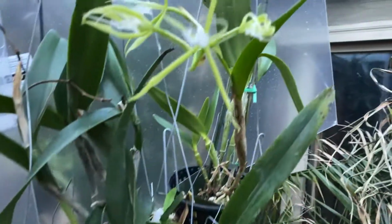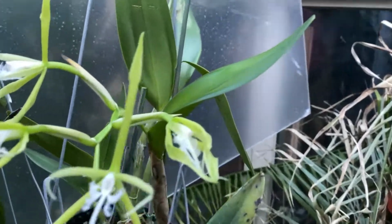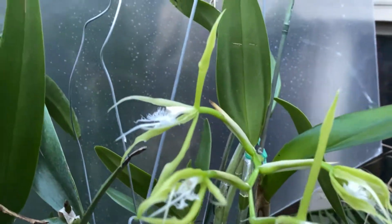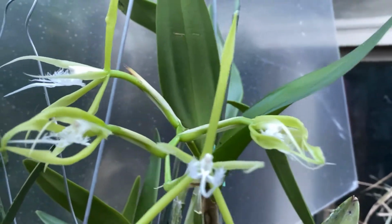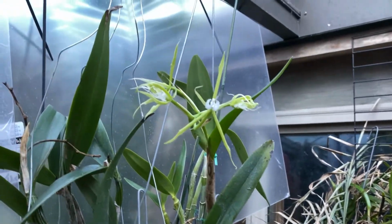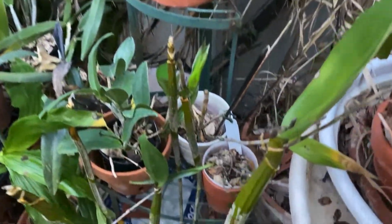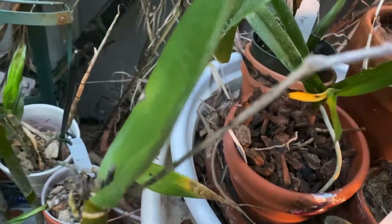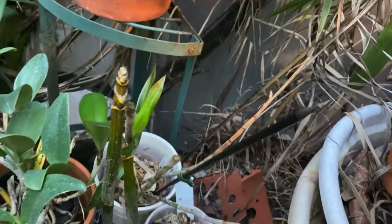Up above here is a species. This is a Coelogyne ciliare, fragrant, epiphytic orchid, just really opening up. Used to be in the Cattleya Alliance. Okay, what else? There's that spike there, which may actually have dried up, probably because of the chill over here.